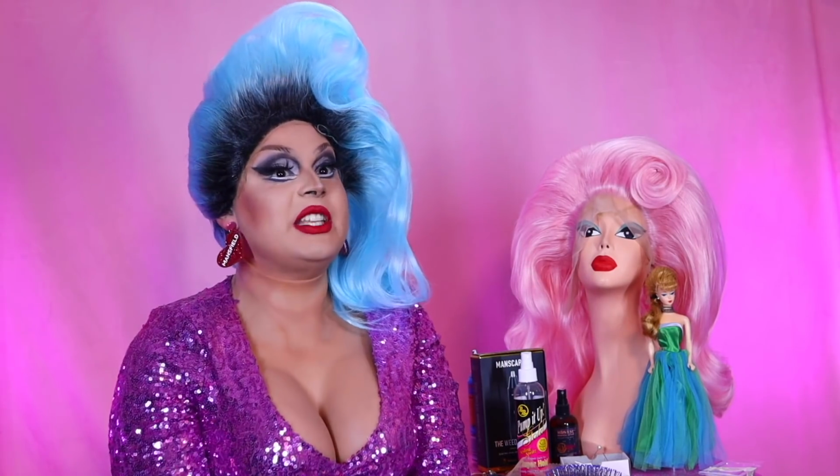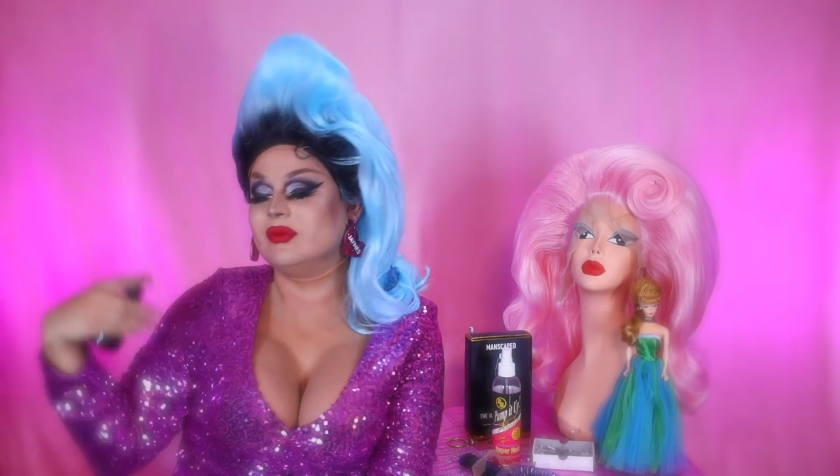This wig is fabulous, but it is just missing one more thing. The Jaymes Mansfield Magical Wig Spray from Black Phoenix Alchemy Lab. Let's just give this wig a spritz. Ah, now my hair smells just like cream soda.